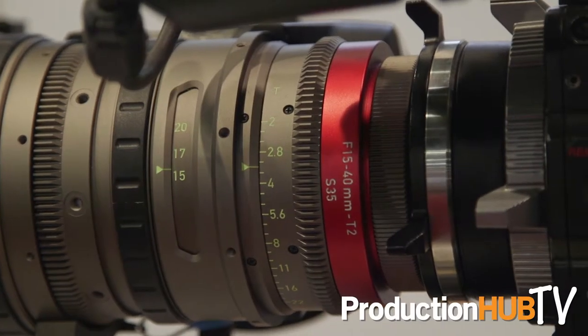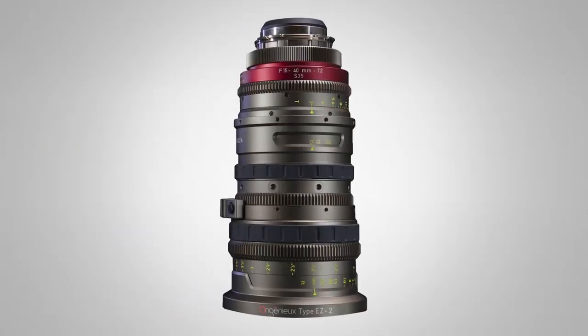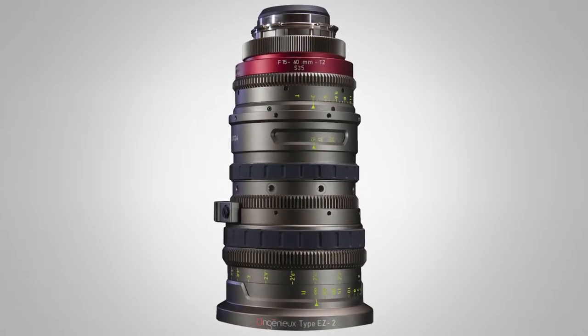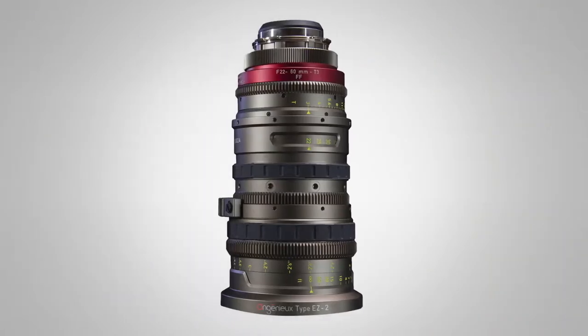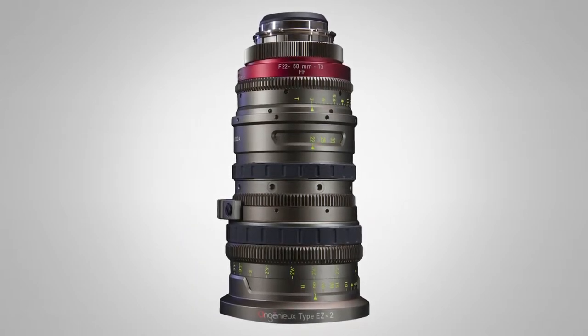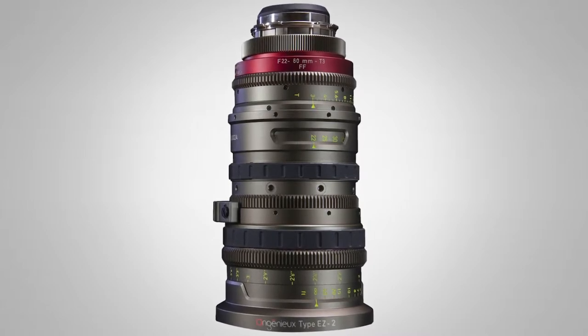They also have a rear optical block that can be swapped out so that they start at a coverage of Super 35 with a stop of T2. And you can swap out the rear and give them 46.5 millimeter coverage to full frame or Vista Vision. And that takes it from a T2 to a T3. It also increases the focal length by 1.5 times, but if you're going to a larger sensor, you're kind of compensating for that anyway, so it's just maintaining the same field of view.